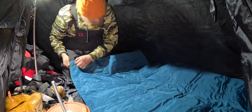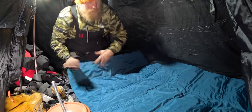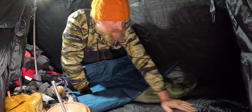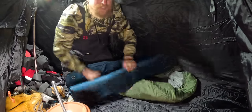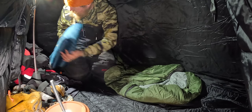Is that the plug spot? This plug isn't even in here. Oh, well, that gets me out of having to blow that up. All right, never mind. I'm just going to sleep uncomfortably on whatever we've got going on. Oh man, this is lumpy. This is going to be one of those move around till you find the halfway decent-ish spot. All right, well, that gets me out of blowing that up.